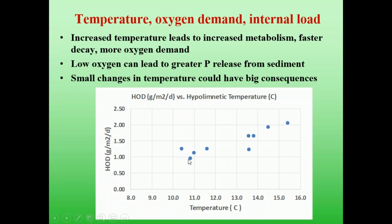This lake I was working with for the last decade, actually the best they do is around 1 gram per square meter per day, which means it's going to be anoxic by the end of the summer. That's enough to do it. But when the water temperature is warmer in the bottom, just by virtue of the way things set up in the spring, it can literally double the oxygen demand. And now this is going to be going anoxic by the end of June.